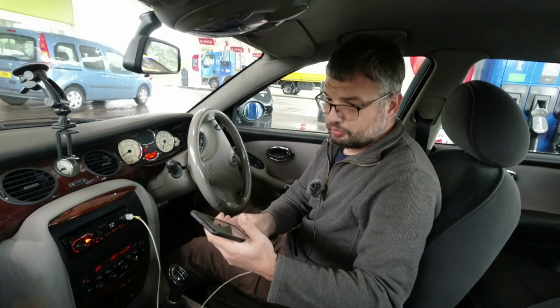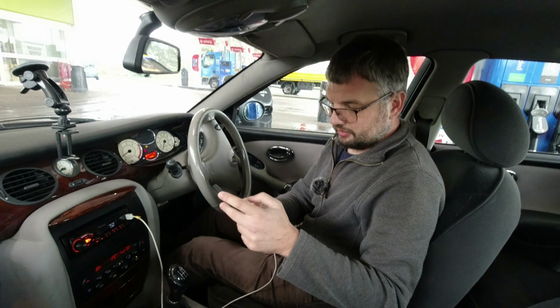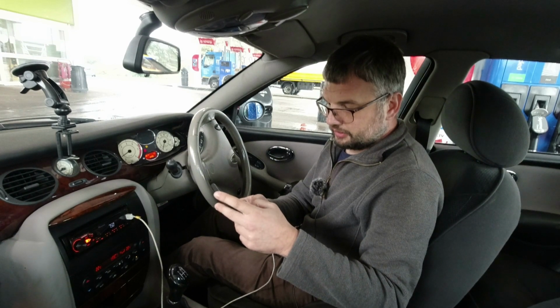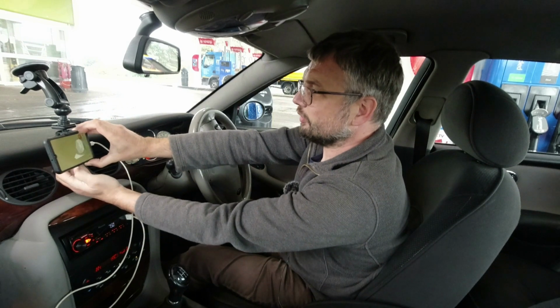The stereo has a USB out, so although it won't charge my phone quickly, it will charge my phone. Message there from Miss Hubner. And we shall continue our journey to Warrington, and maybe we can find some wiper blades in Warrington.